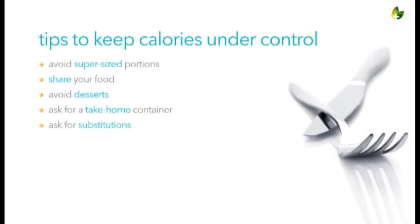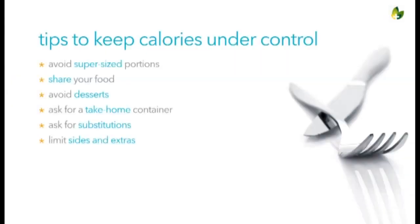Ask for substitutions. Many restaurants will allow you to replace sides such as fries or white bread with a salad or some steamed vegetables. It never hurts to ask. Limit sides and extras. Bread, tortilla chips, French fries, and other freebies that come with your meal can put your calorie limit over the top before your main course even arrives. You can cut out a lot of calories by avoiding or limiting these fillers.